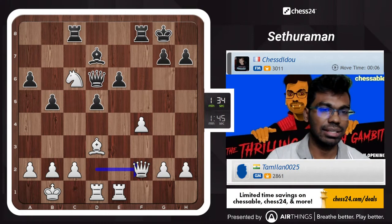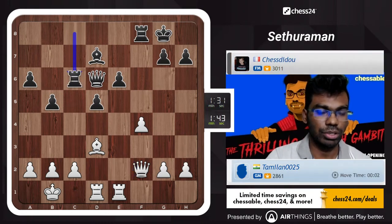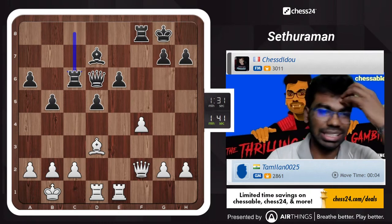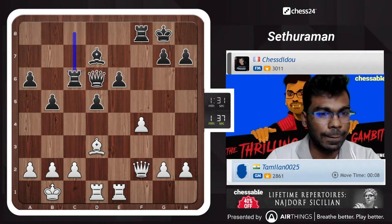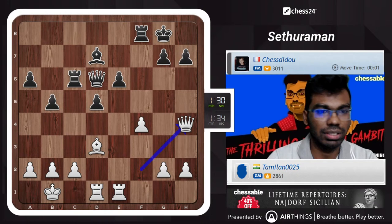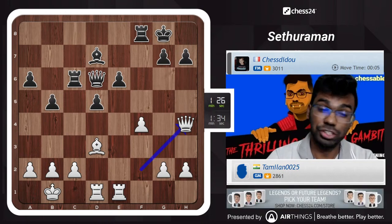And I can take on c8. And now he has to take with the rook or the bishop. So we go queen h4, g3. g3, I thought e5. Then we take and rook f2. So, okay, let's go queen h4. If g6, then we go rook e5 or g3. And then we have a very strong bishop on d3.